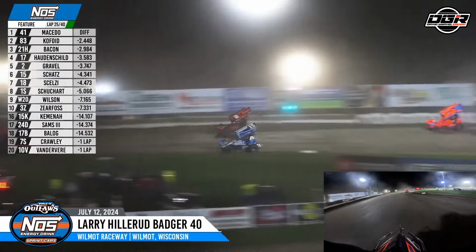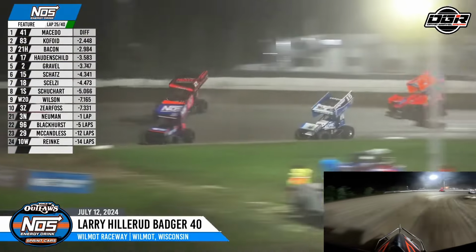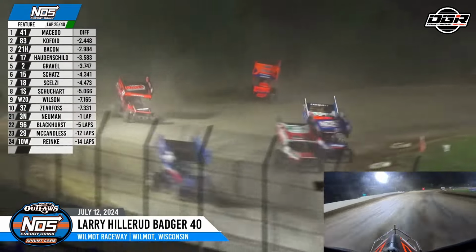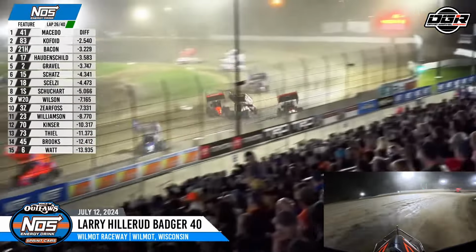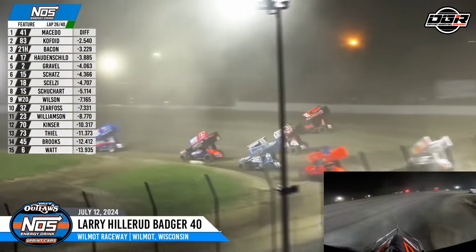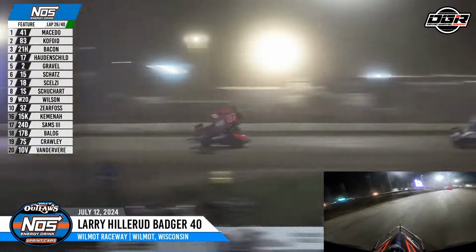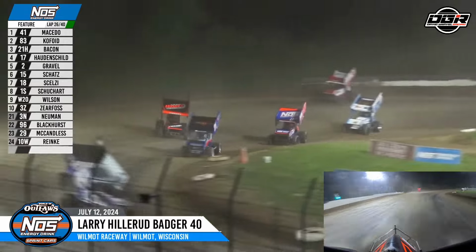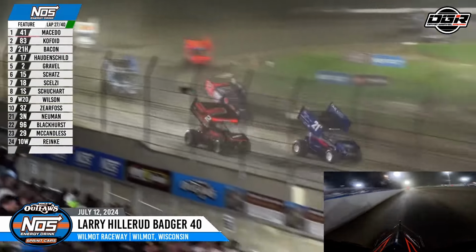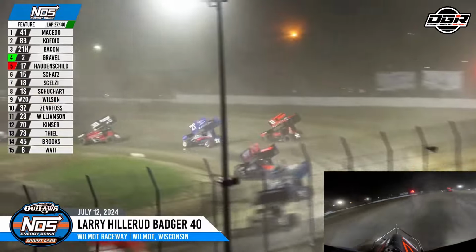Donnie Schatz to the inside of David Gravel now. Schatz trying to race his way into the top 5 from row 7. Gravel holds off the 10-time champion for the moment. Now Gravel around the outside of Sheldon Hodgshaw. 3 wide with traffic out of turn 2. Gravel around Hodgshaw now to move into 4th. And looks for 3rd with Brady Bacon right in front of him. Donnie Schatz right there as well. A 4-car battle for 3rd at the end of the front straightaway.